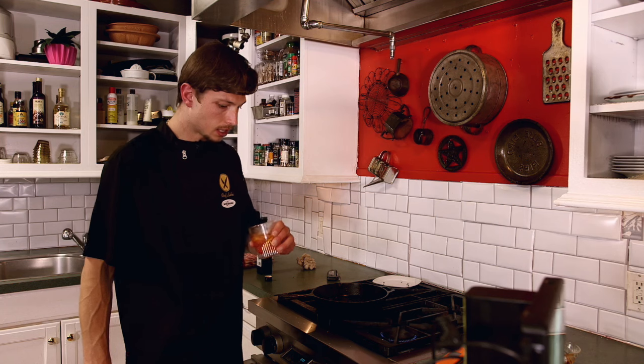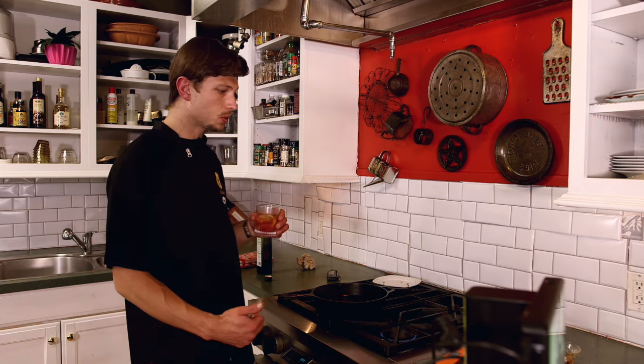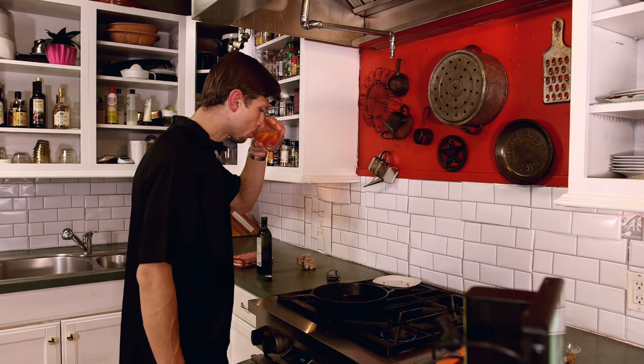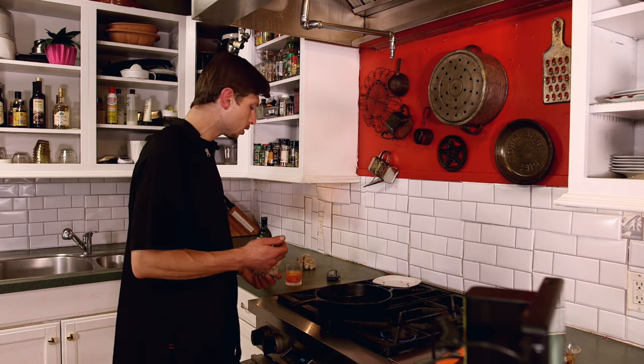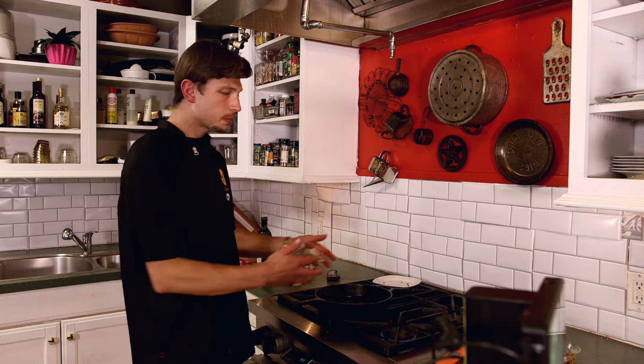I'm going to go ahead and take a drink here, and we're going to continue on with our special sauce made with Wisconsin brandy. You'll notice when you're done cooking your steaks, you're going to have all these little brown chunks. It's going to be a mess.